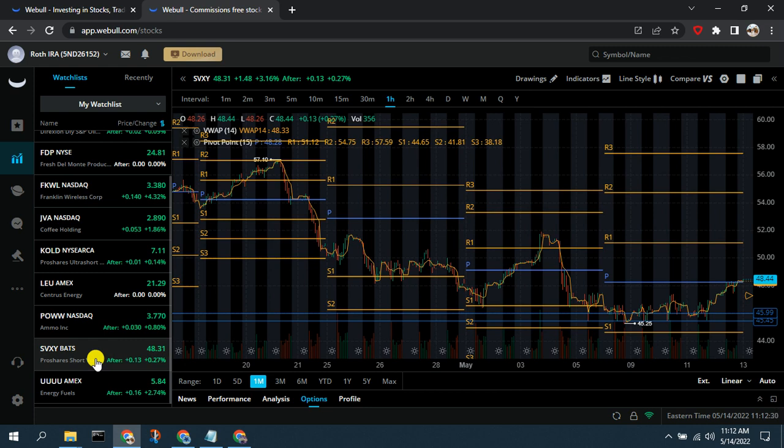SVXY is the short on volatility on the VIX. Its inverse to long volatility is UVXY, for those looking for pairs of ETFs to use to scalp or swing trade volatility, the VIX. We may do a separate video specifically on trading volatility. Great opportunity for day trades, scalp trades, etc. I think you could almost just trade the VIX and make a good profit on a daily basis.